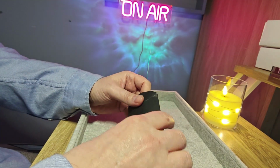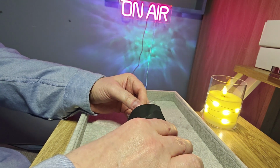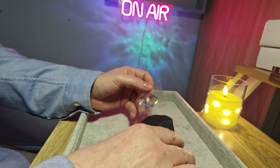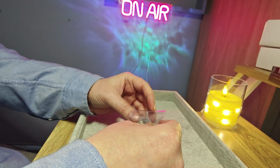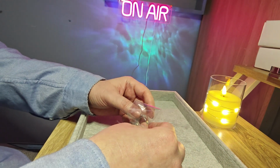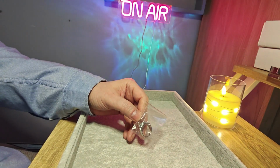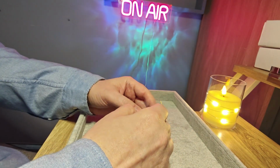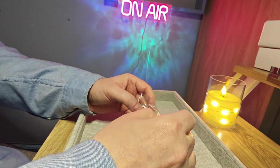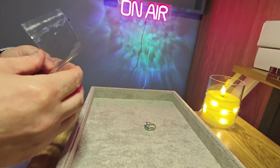Now, aquamarine tends to be very serene, especially when it is matched with sparkling diamonds. This was designed for a client who loves the calming beauty of aquamarine, and I'm sure you'll find that this ring captures that beautifully.